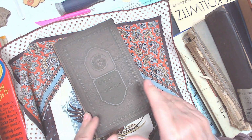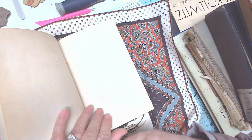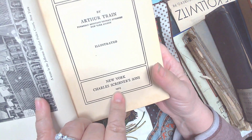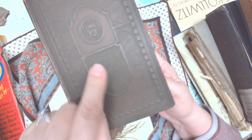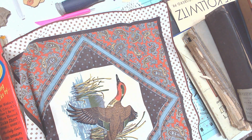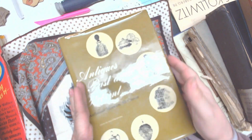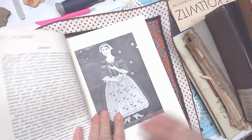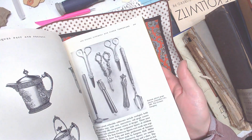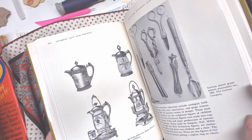This next one I got, it's called Antiques Past and Present. What I liked about this one was the photographs in it that you could use to put on your tags, your pockets, collaging, just some different things that you can use definitely in your journals. Look at that.